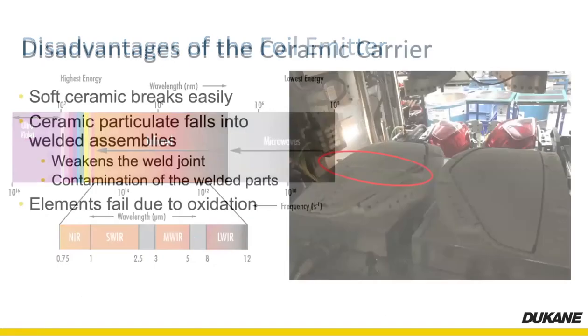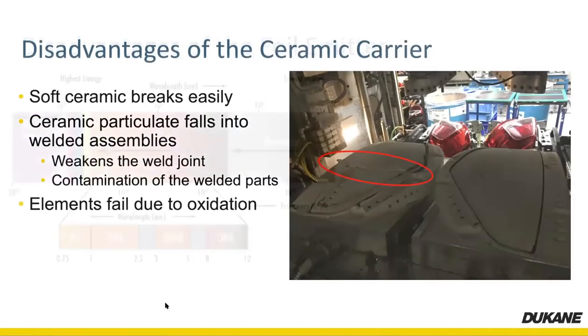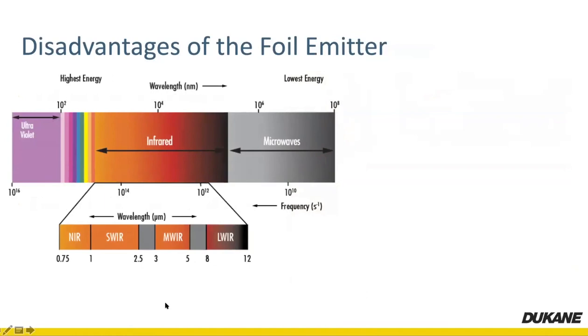So the foil emitter that is most commonly used works in the medium to long wave infrared spectrum, which means that you have to have your part within a millimeter or two of the heater to evenly heat it. The problem with this is if your plastic part is perfect, that works pretty good. But every once in a while, we have variation in molded parts.